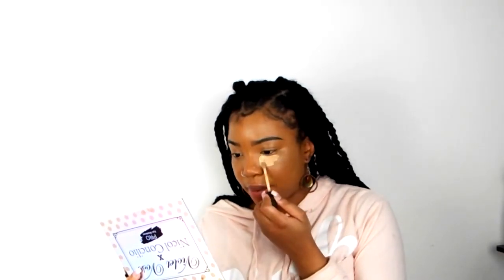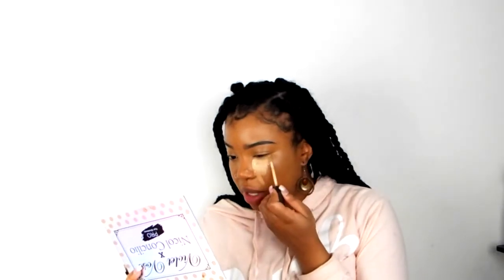Like I said, the doe foot applicator is what gets me, and I just feel like I used to have the name that should not be named, America's Number One Concealer, as a favorite and a holy grail, but this just replaces it. For multiple reasons, not even just the quality, but the blend, the color, and obvious reasons.